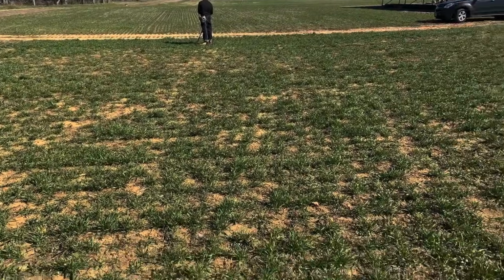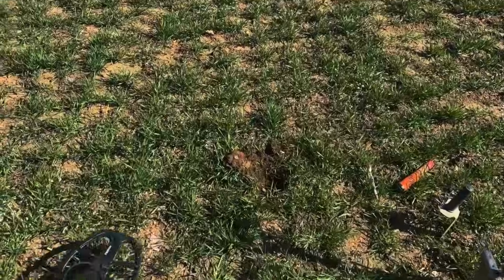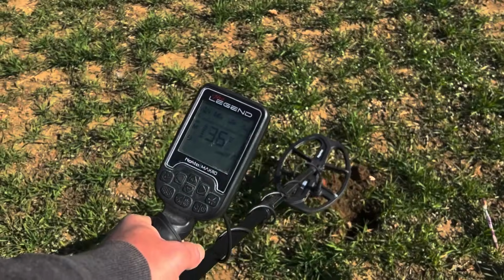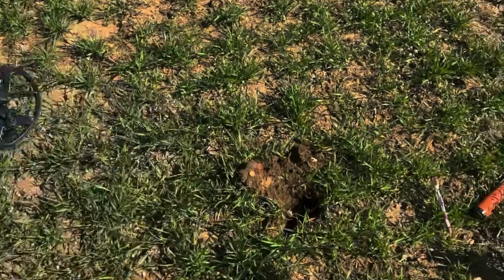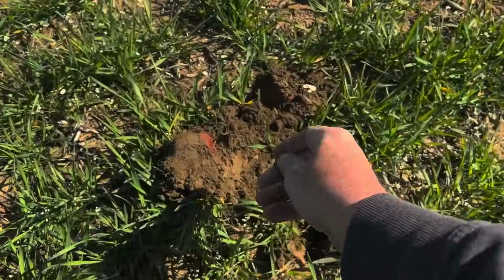All right, when you're finding the fish, it's really hard to leave the area, and we're finding some good fish. This one in the ground was like a 34. A little higher out of the ground, but it is a beautiful button. Where do you see this?